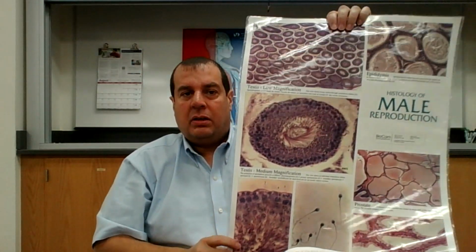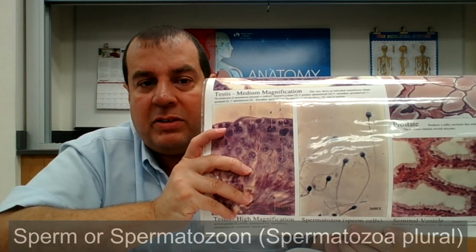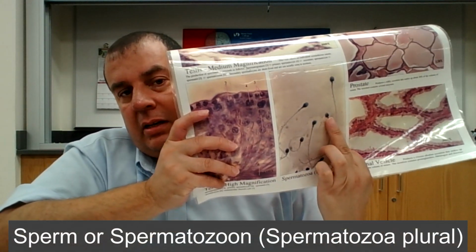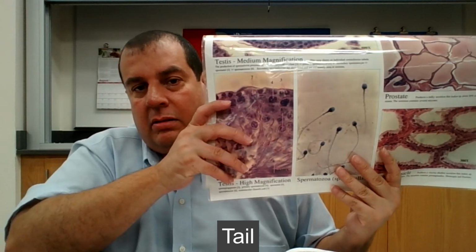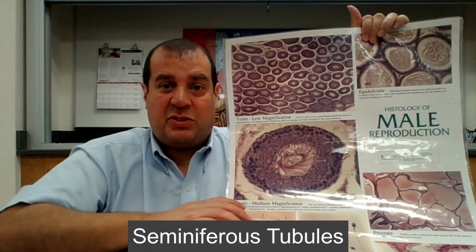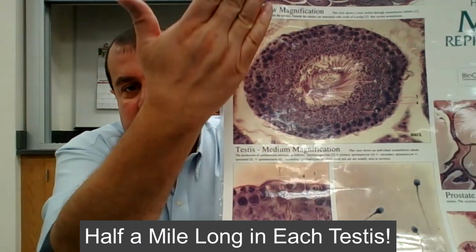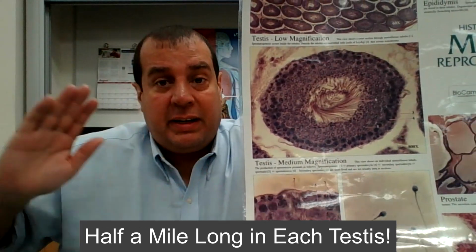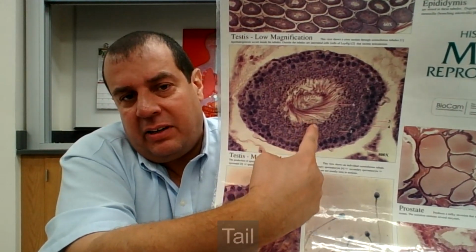Here is a little laminated chart of the male reproductive system. Look down here, you can see the spermatozoa. There's a sperm: the head, the neck, the midpiece, and the tail. Now these sperm are located in these tubes called seminiferous tubules. The seminiferous tubules are very long, about half a mile long. You can see this is a cross section of a seminiferous tubule, half a mile long in each testis, so a mile in both. You can see all the tails right there.